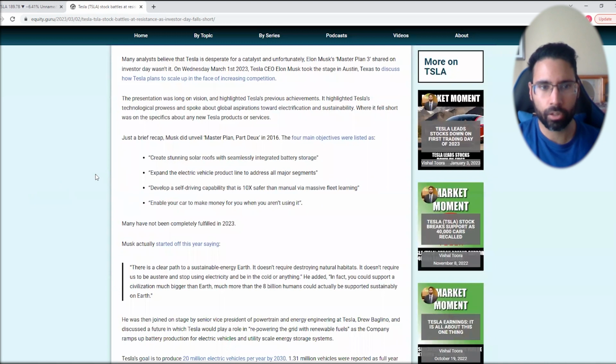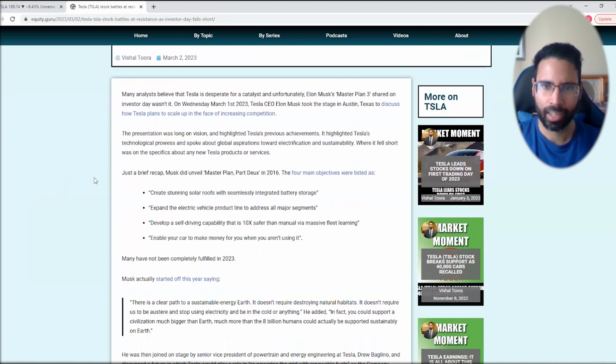Recap that Musk did unveil what he called the Master Plan Part 2 in 2016. This week, he released Master Plan 3. These are some of the objectives he listed for Master Plan Part 2 in 2016, and unfortunately, many of them have not been completely fulfilled seven years later in 2023. So just take that into account when he talks about his master plan.